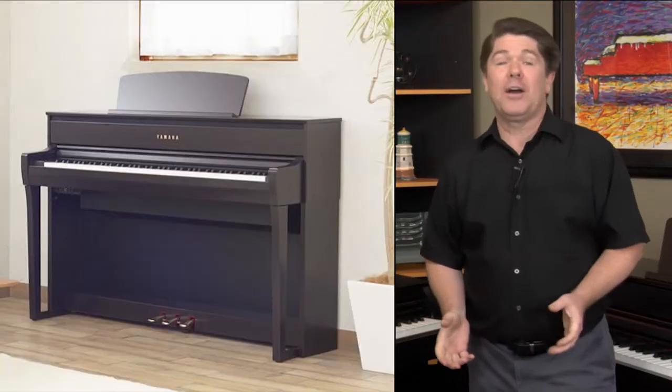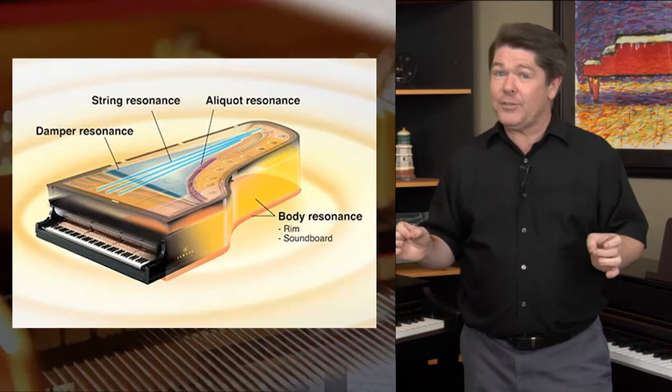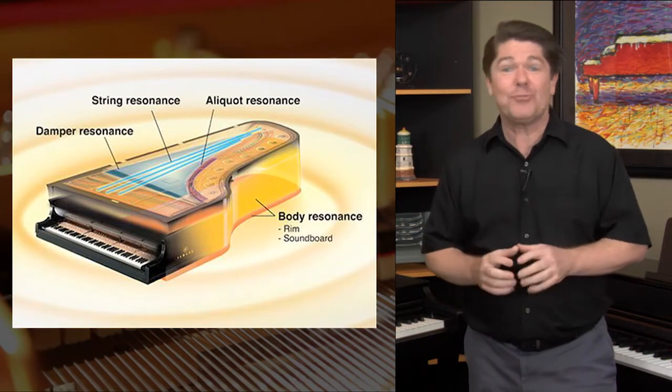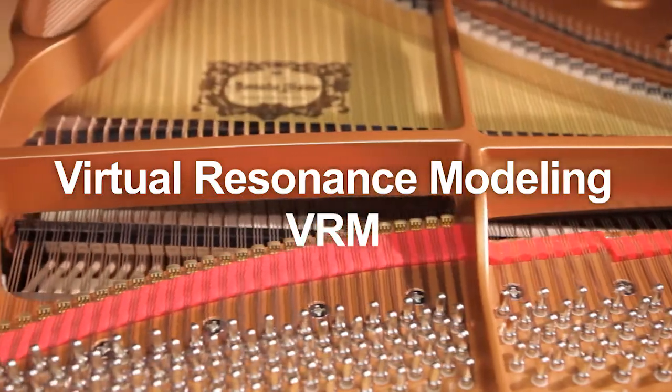And when you look at the models above the entry-level CLP-625, these sound characteristics are actually constantly changing in real time thanks to Yamaha's exclusive VRM, Virtual Resonance Modeling. To offer some clarity, here's a little insight into each type of sample.